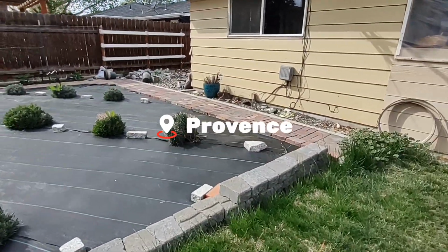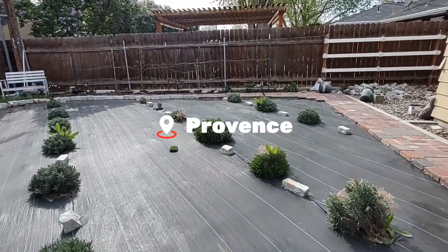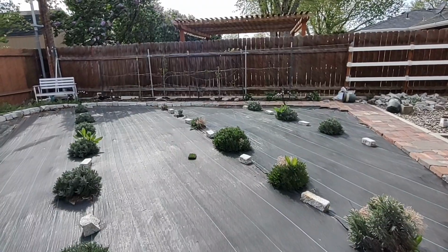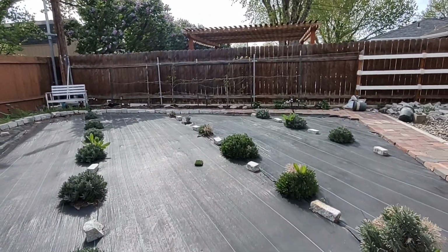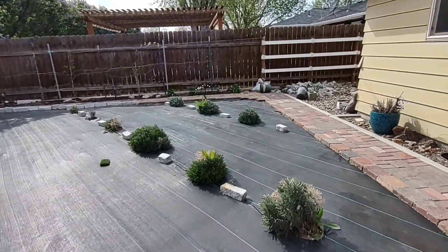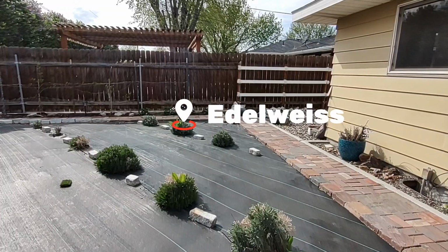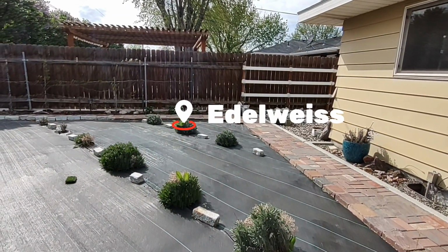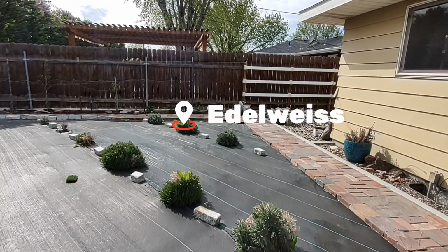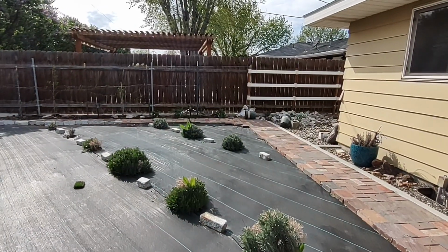Next to that is the Provence. And we lost two, or at least one for sure. I'm going to have to do some major trimming on these. The last ones over there are three Edelweiss, and the Edelweiss are from England. And they are white. So those three over there are white.